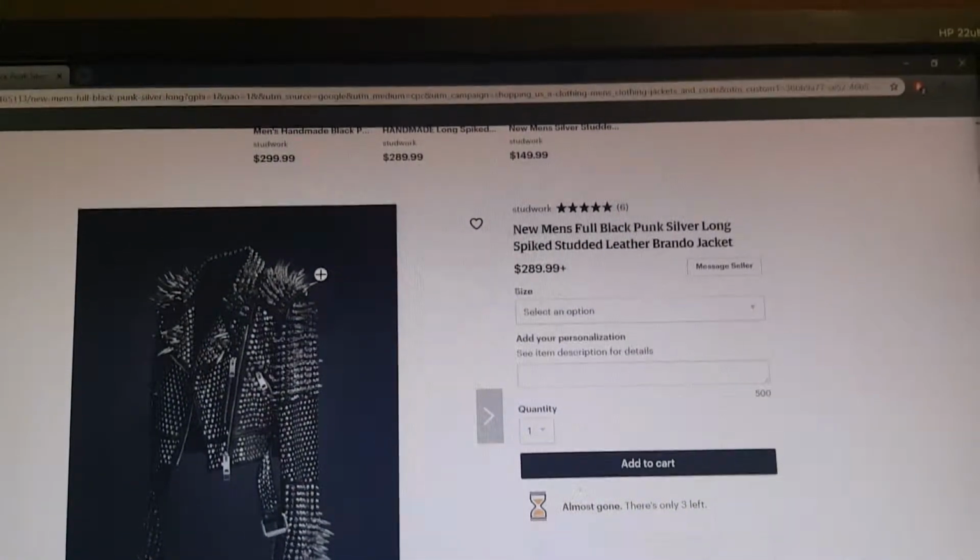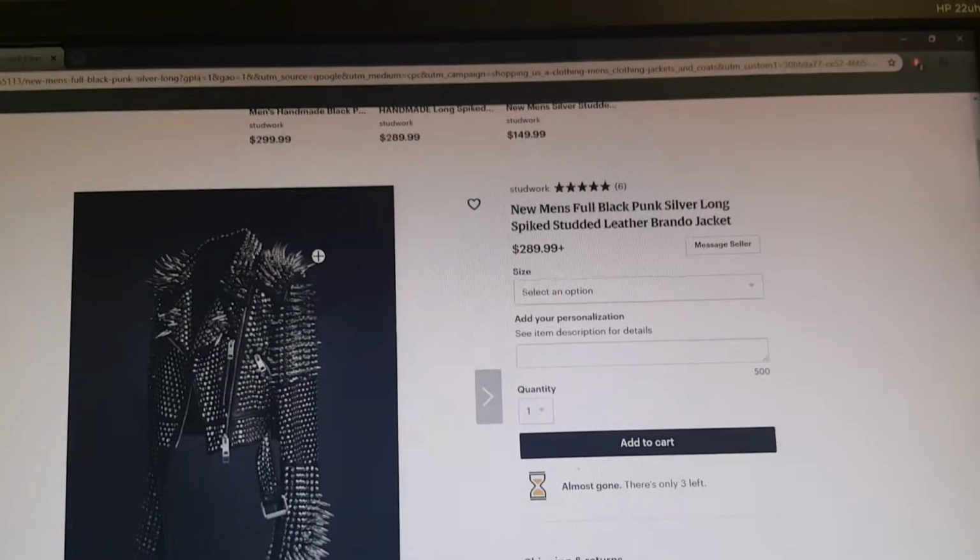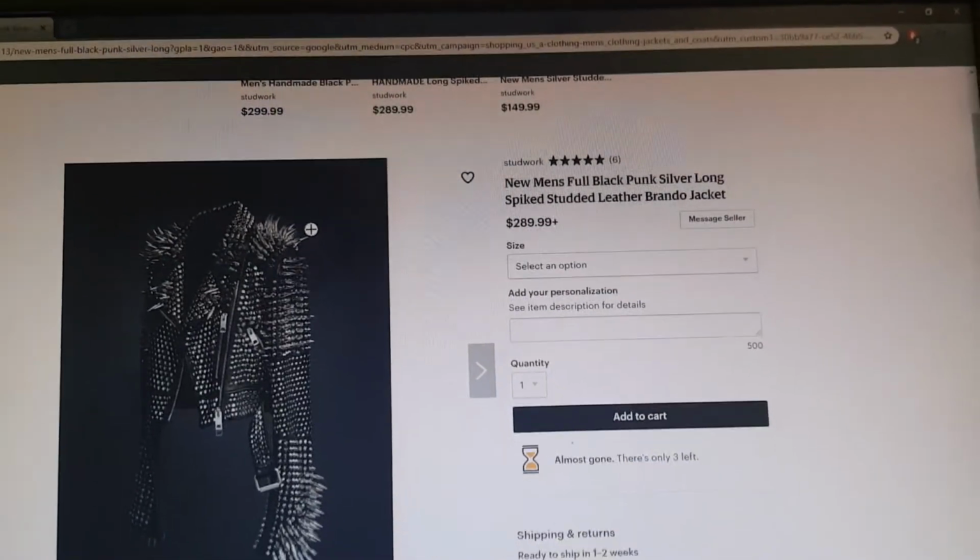It's called the Newman's Black Full Black Punk Silver Long Spike Studded Leather Brando Jacket.